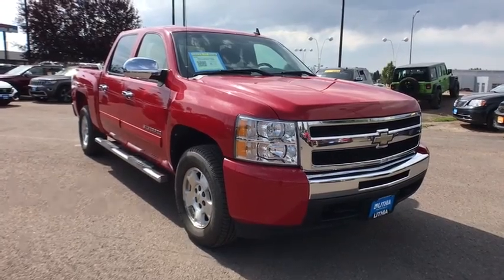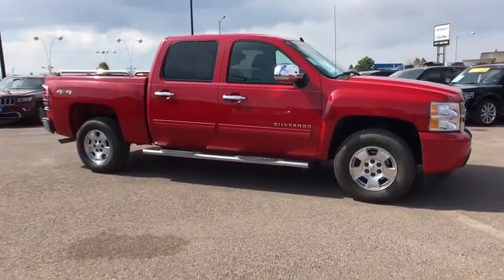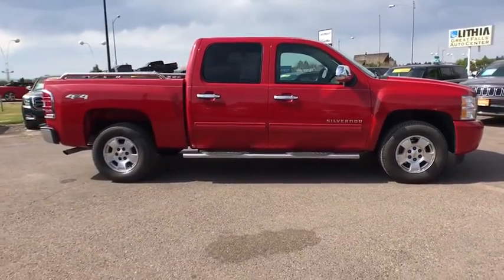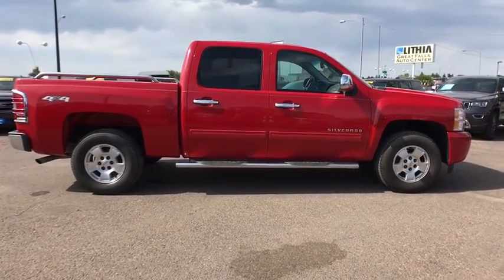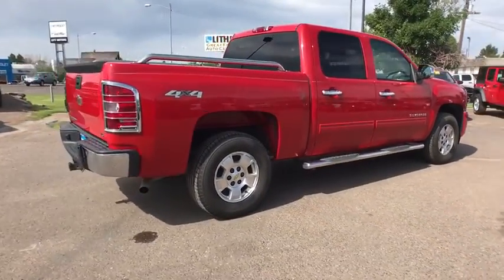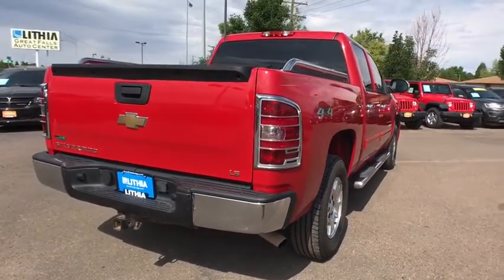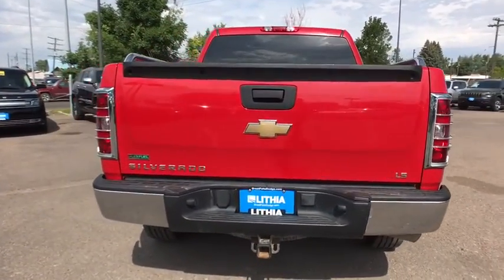We are pleased to show you the 2010 Chevrolet Silverado 1500. The Chevy Silverado 1500 is the perfect combination of functionality, reliability, and technology. The impressive interior is simply another reason that the Chevy Silverado is a top choice among truck buyers. Here are some of this vehicle's great options.